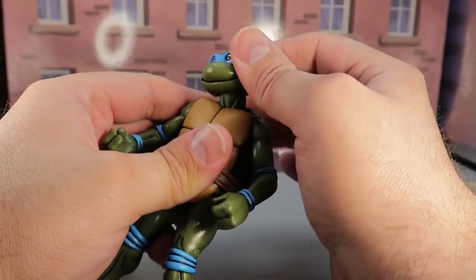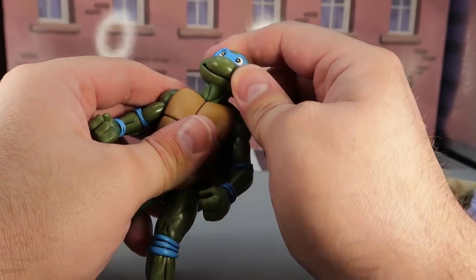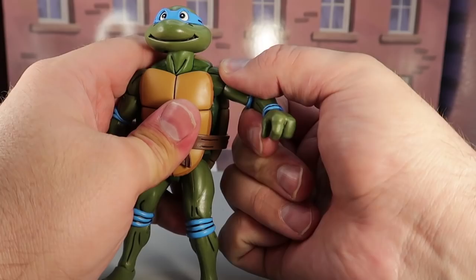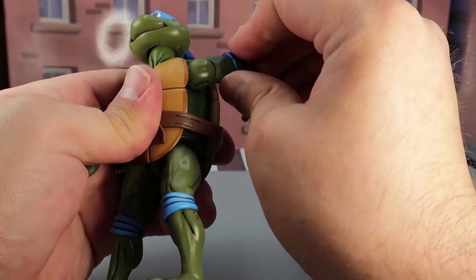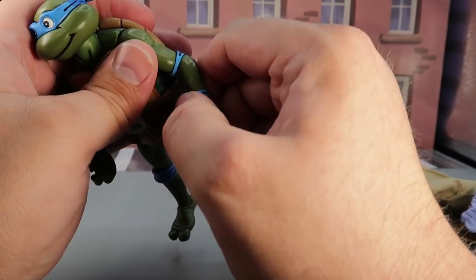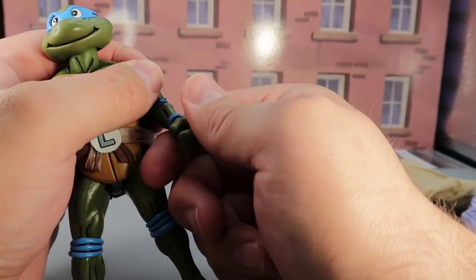My bad. This is a very new figure, so it's going to be a little bit stiff out of the box. So be very careful. You get a lot of good neck movement there. All right, going down to the shoulders. Shoulders can come up just a little bit and down. They can go around 360 degrees. You do have a bicep swivel that goes all the way around. Elbow bend, it's tight, so be very careful with it. You got a little hinge there.